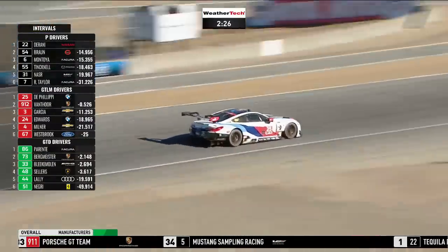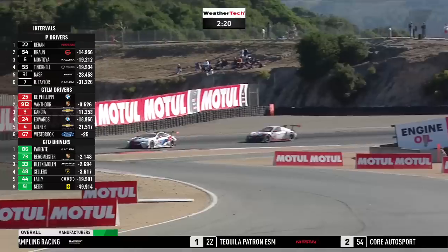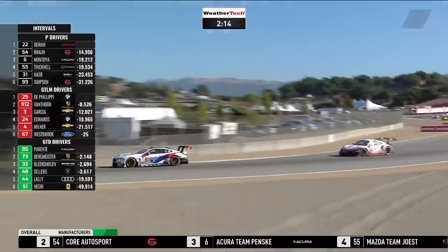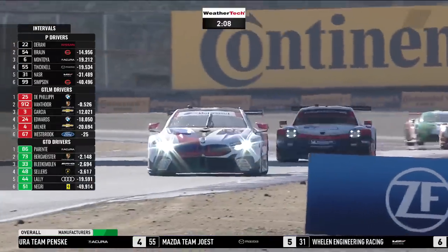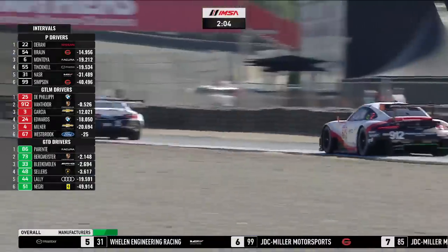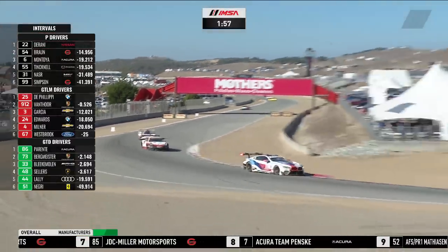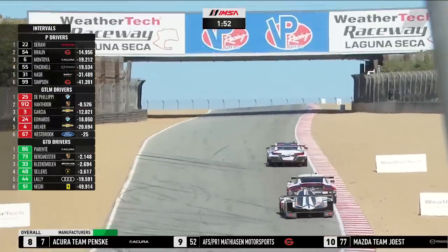Meantime, for the lead in GTLM, Lawrence Vanthoor is all over the BMW of Conor DeFilippi. So that's not over. They're into the first hairpin. And we've still got the battle at the front of the field in GT Daytona. Bergmeister didn't pit. He's staying out. And he's still ahead of Blake Amorlin. But the battle is now for the lead in GT Daytona. Extraordinary stuff. GT Le Mans, excuse me. Yeah, that's right. The first and second into turn five.